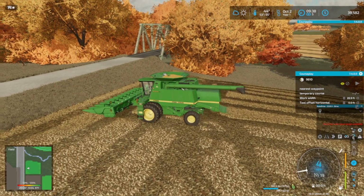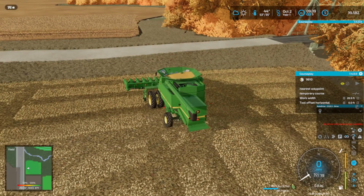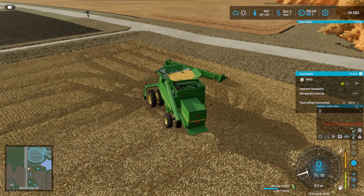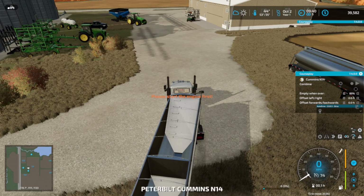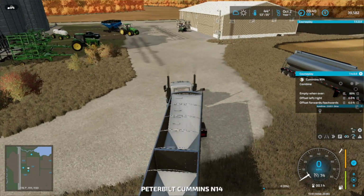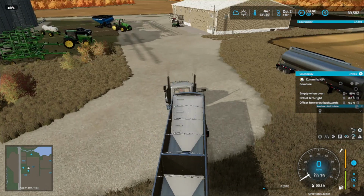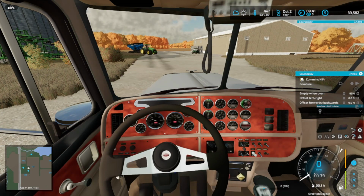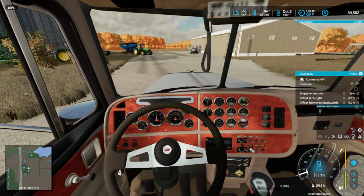All right, so we end up at 191 and a half bushels on that field with 0.6 acres, so that's a pretty good yield there. We're gonna have to drop this corn head here. And we can go ahead and put the auger out, but we need to grab the semi here. Let her build air pressure and we'll get on the road.